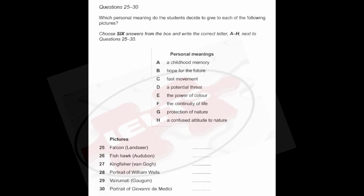Interesting. There's Gauguin's picture, Vira Matti. He did it in Tahiti. It's a woman with a white bird behind her that is eating a lizard. And what I'm interested in is what idea this bird refers to. Apparently, it's a reference to the never-ending cycle of existence.